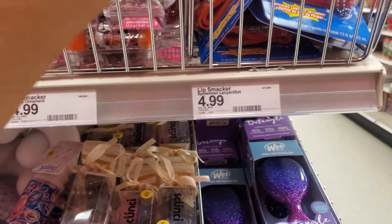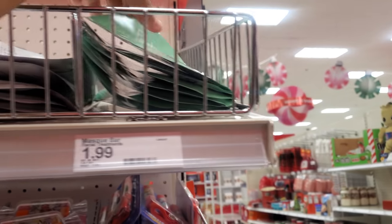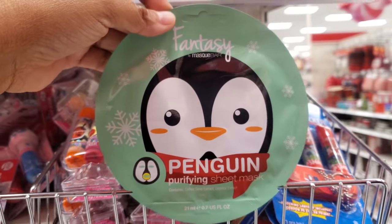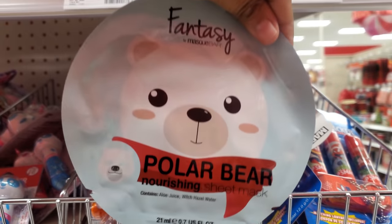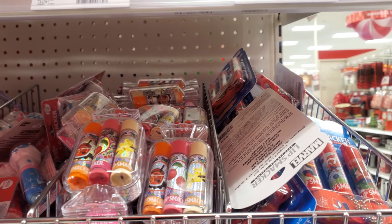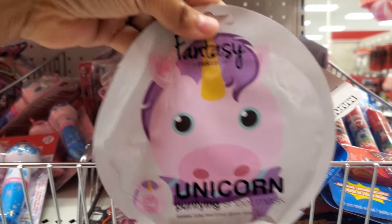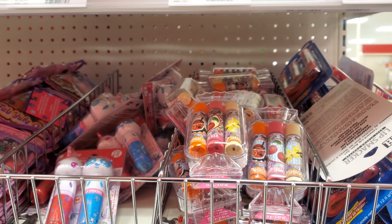That's cool. And on top, you guys, they do have face masks. They're going to be $2. So here's a penguin one. Polar bear. There's even a unicorn, I believe. Here we go. It's a unicorn one. So great stocking stuffers. What is this one?